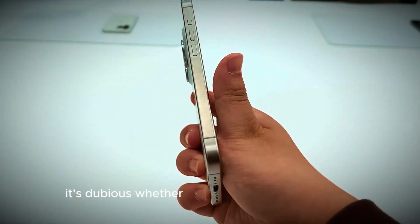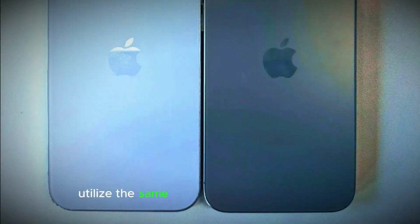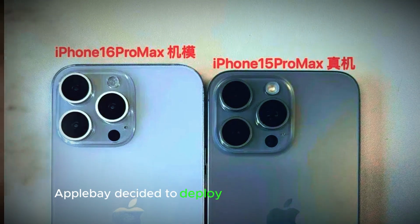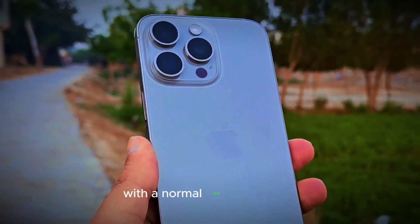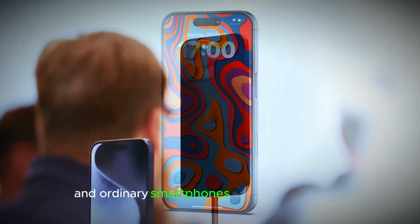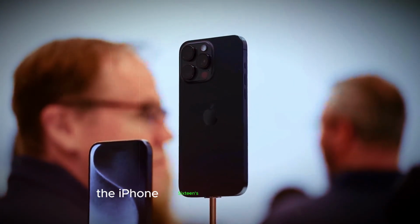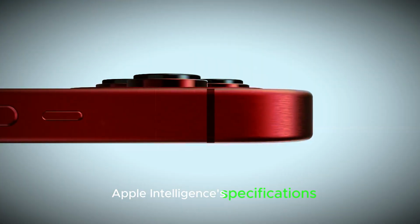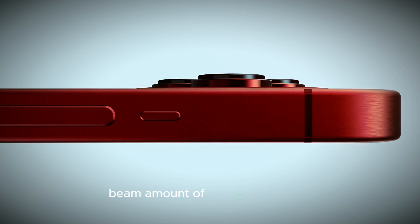It's dubious whether the upcoming iPhones will all utilize the same CPUs. Even with the 17 range, Apple may decide to deploy a split-chip arrangement with a normal and Pro version in order to distinguish between the Pro and ordinary smartphones. The option to adjust the iPhone 16's processing design was certainly inspired by Apple Intelligence's specifications, which seem to call for a big amount of computing power.